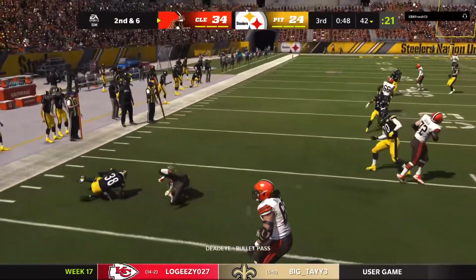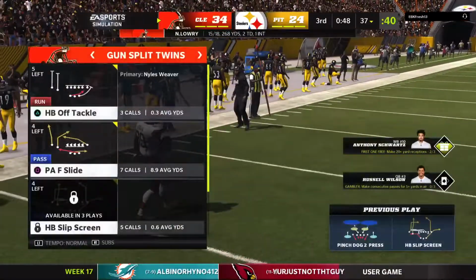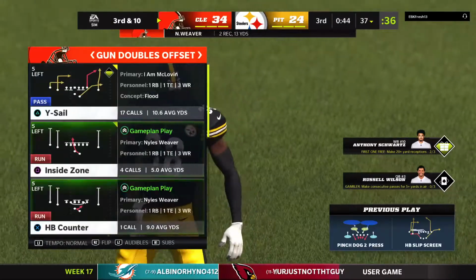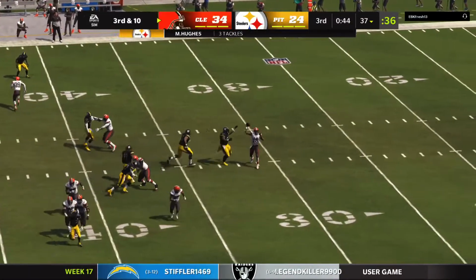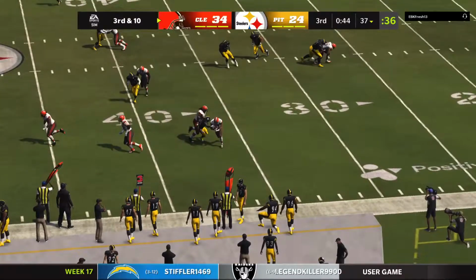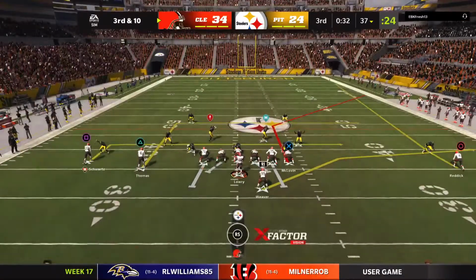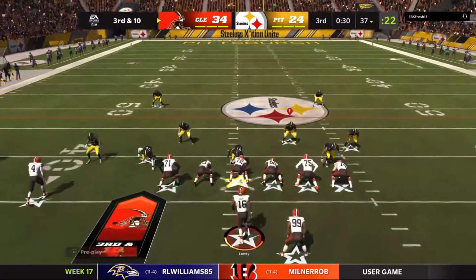Here's a pass swung out left to his running back, and he'll lose yardage on the play, back at the 37-yard line. It'll be a loss of 4 yards on the play, and it'll be 3rd and 10. An important play right here, 3rd and 10, and I would expect pressure here.